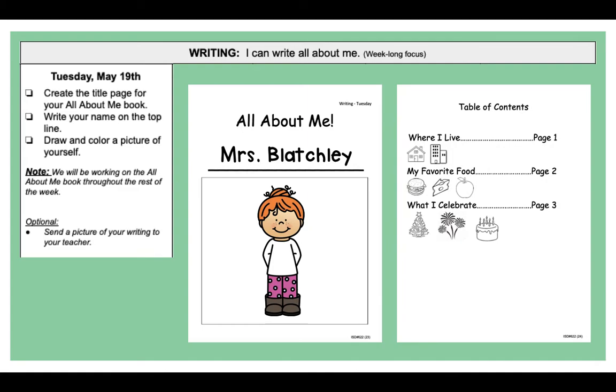And there's also going to be a table of contents in your packet. This is what is normally in a story that's kind of like a nonfiction story or an informational story. This All About Me story is an informational story. It's teaching us about you. So you don't need to do anything on this page. I just wanted to show you what it looks like. If you want to, you can color in all those little pictures on this page if you're looking for something extra for you to do today.